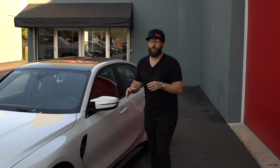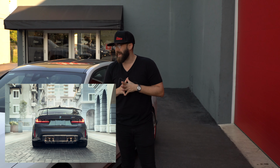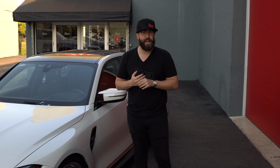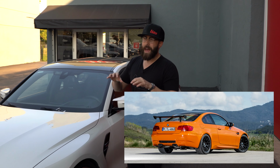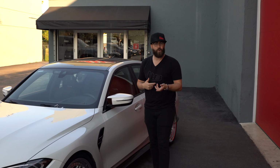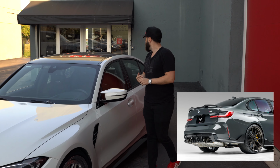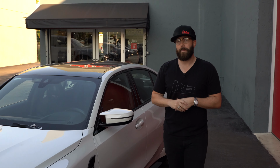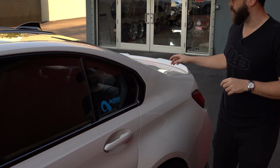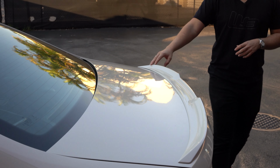So Vorsteiner has one that has aluminum uprights, which would, if you think about the E92 M4, or at that point M3 GTS, which was the 2-door in orange, that had kind of an upright with a wing, similar to what Vorsteiner offers. And then they also offer one in carbon fiber that doesn't have any uprights, but it's still a really cool design. This one has what looks like a white painted little deck lid spoiler, which I'll have to talk to the owner and see if this is factory or not. But either way, it looks really, really nice.